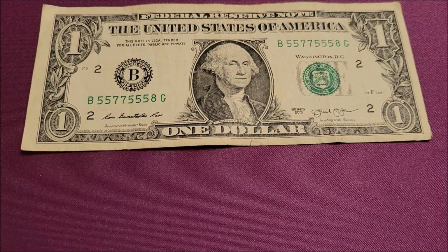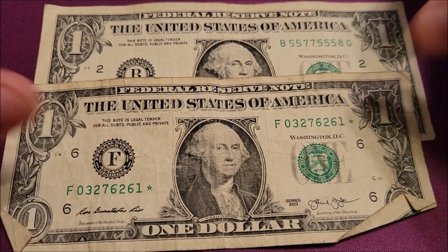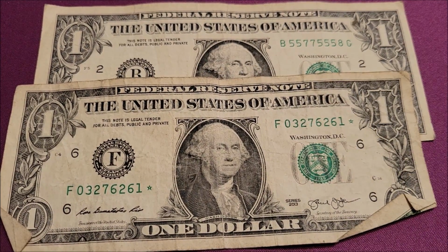What's the other thing we held on to? The last 2 notes, essentially, of the bill search. A nice star note, and then a kind of repeater note with a little bit of artistic flair on the back. Let me know what you think about this bill search, what I came across.